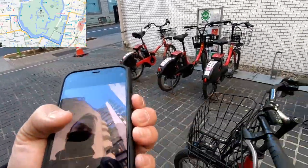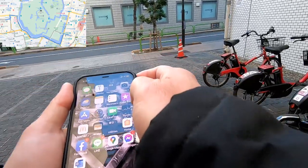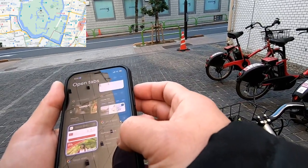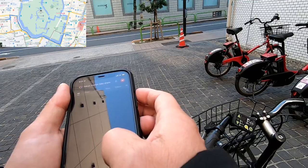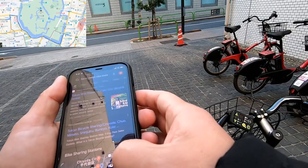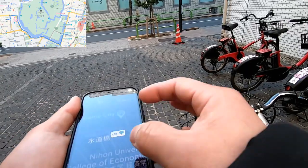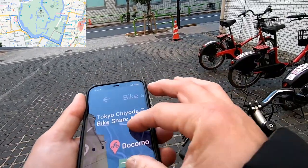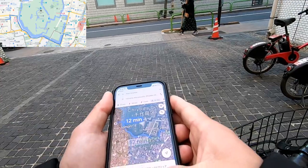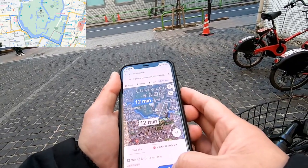Okay. Tokyo Station, here we come. Where's Tokyo Station? Yeah, I'm gonna return it around there, so it's 12 minutes from here by bicycle. Great.